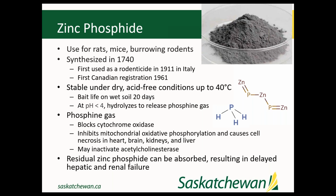It's a stable product, and unless it encounters an acid or very high temperatures, it's going to stay put. Under acidic conditions, though, that is at a pH less than 4, like you might encounter in an animal's gut, it's going to hydrolyze and release phosphine gas, at about pH 3. So phosphine gas is really what the bulk of the toxicity of the substance is associated with. And what it does is it blocks cytochrome oxidase.